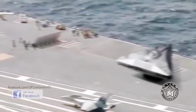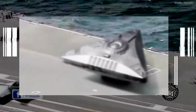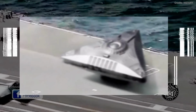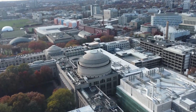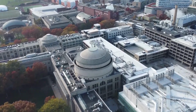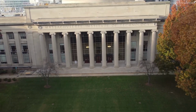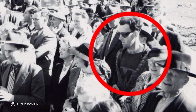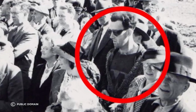Lazar said that alien spaceships were kept and studied at Area 51, and that his job was to figure out how to make the technology for the military. But Lazar's qualifications were soon questioned. School records show that he had never attended the Massachusetts Institute of Technology or the California Institute of Technology as he said he had. But hey, is it not weird to you how people who try to talk about topics like these get shut off in some way or even disappear?